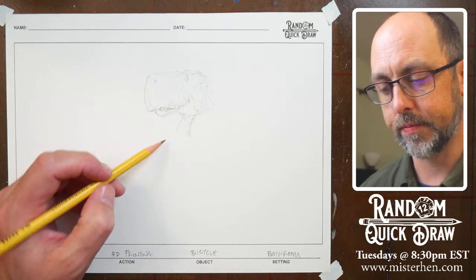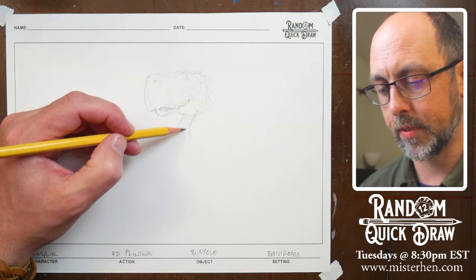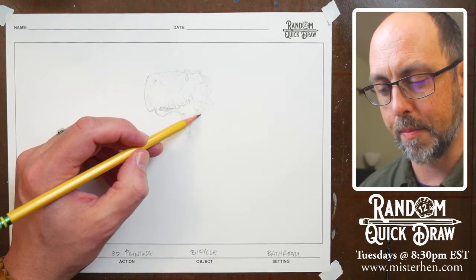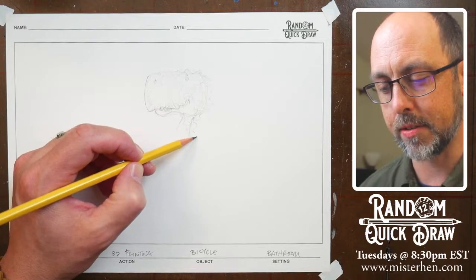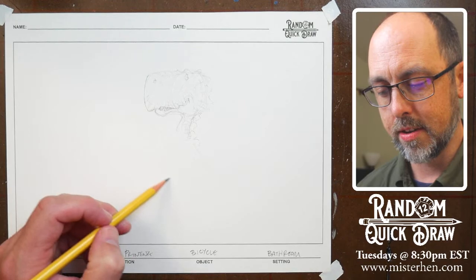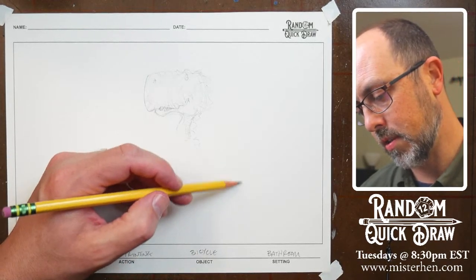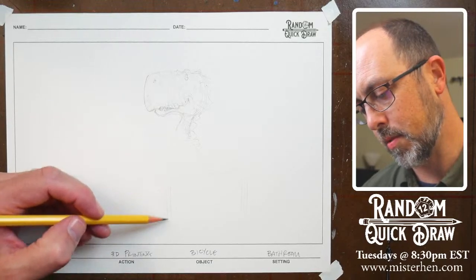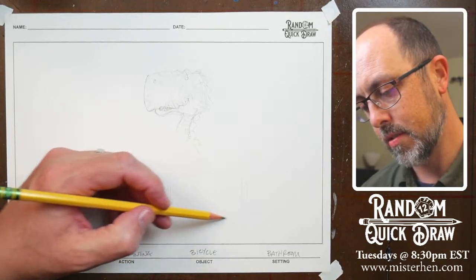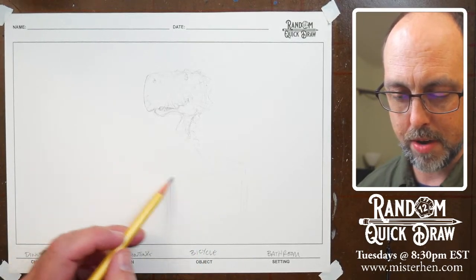I don't know. I'm trying to think, is there any kind of bathroom that I can imagine that would accommodate a dinosaur for some reason? Now, maybe this dinosaur is in a pool, maybe? Not a pool, but a bathtub. Just don't know. I'm drawing a bathtub.